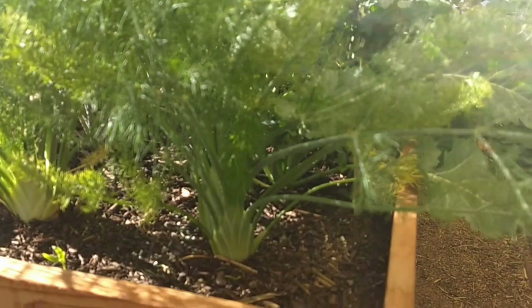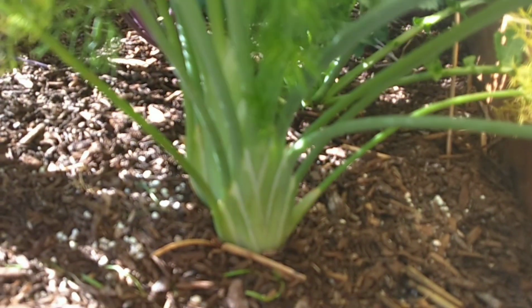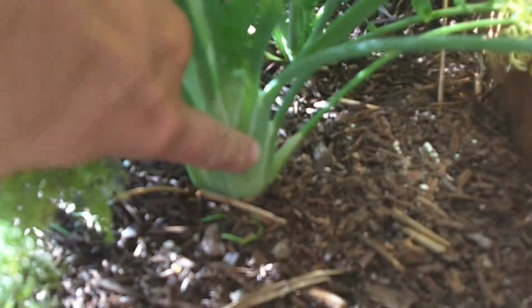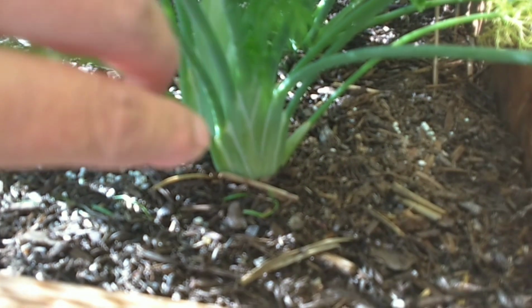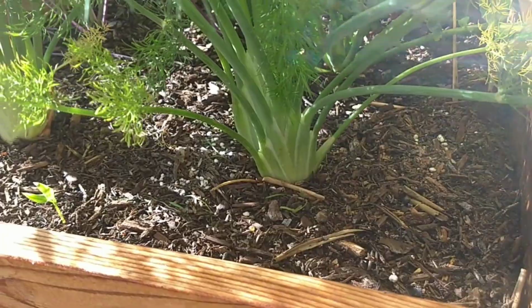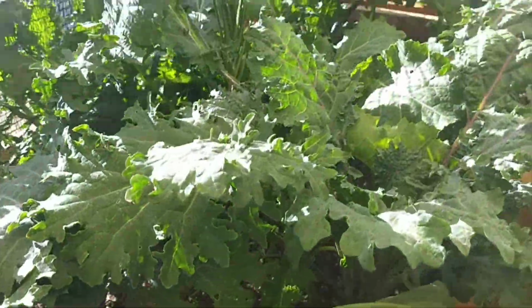This is still going strong. I mean, that's the fennel. It's not really growing much on the bulb. I think it is too warm for it. I will try it in fall again, and then also put it in the bale. Here, still the kale going strong.